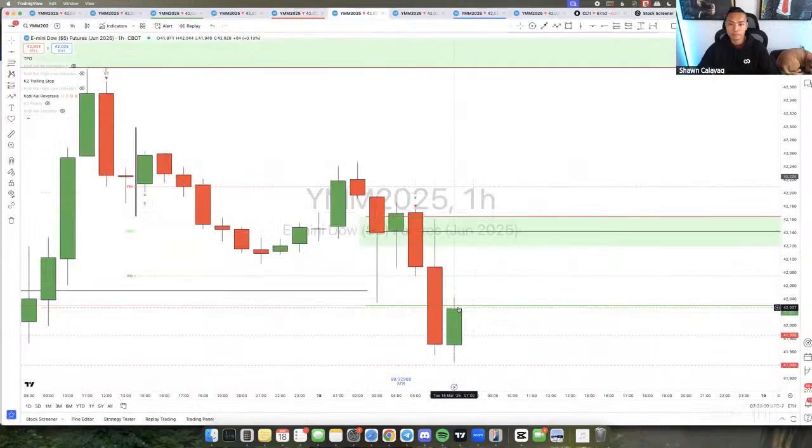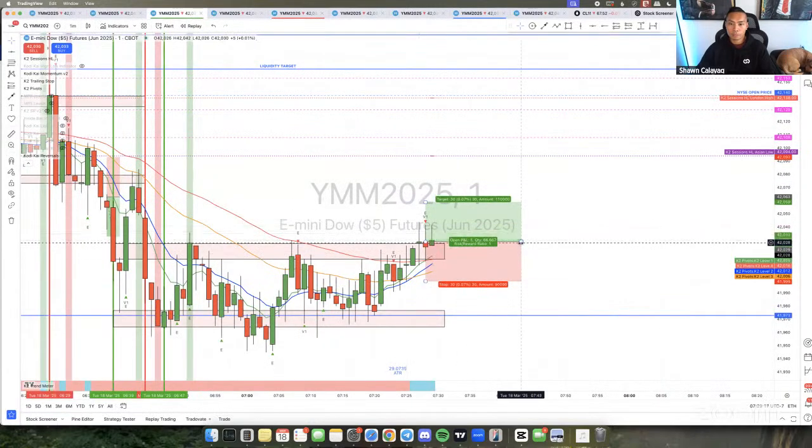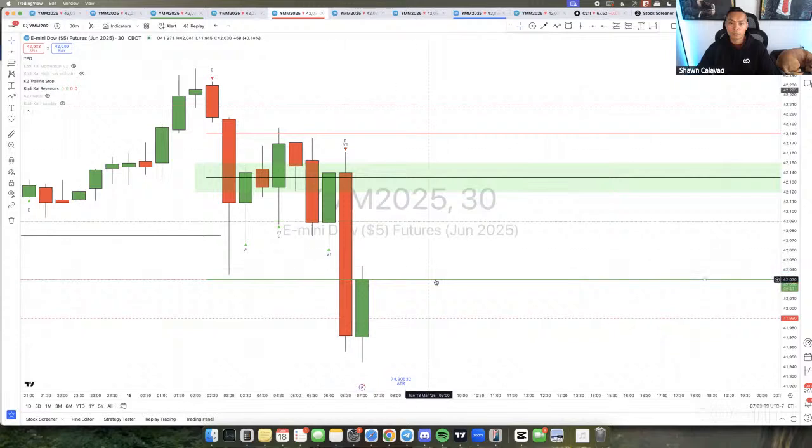Same with the 1 hour, right? We got some rejections right here off the value low. If it closes above, then we might have rejection off the bottom end and price may come up. So that's why I'm waiting for the 7:30 candle. Trade's running right now in profit, but I'm waiting to see how this closes.